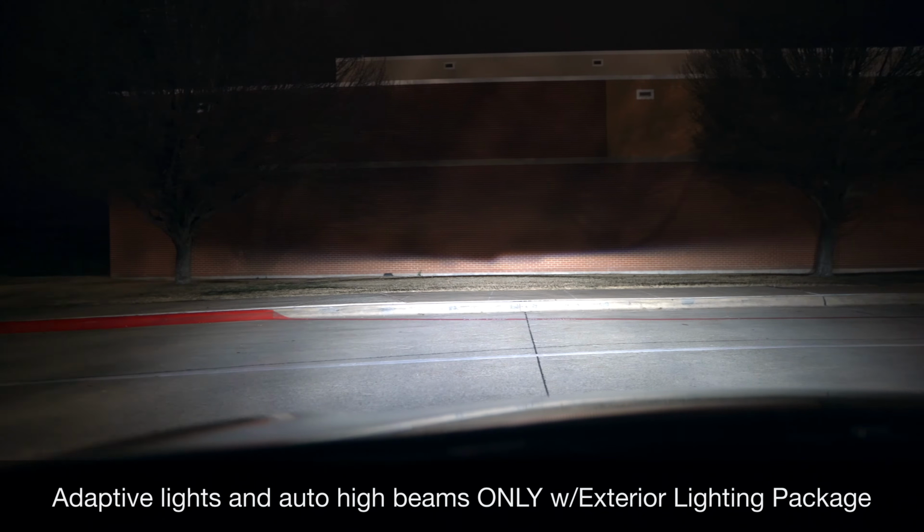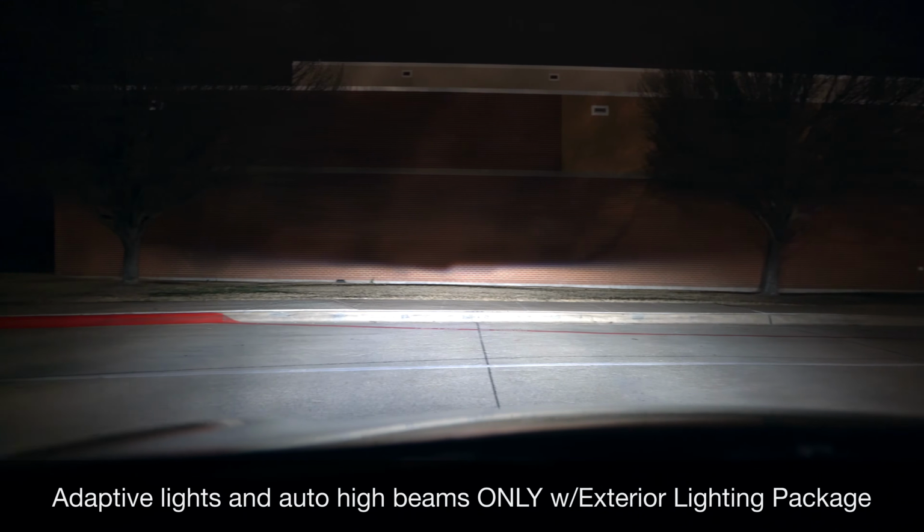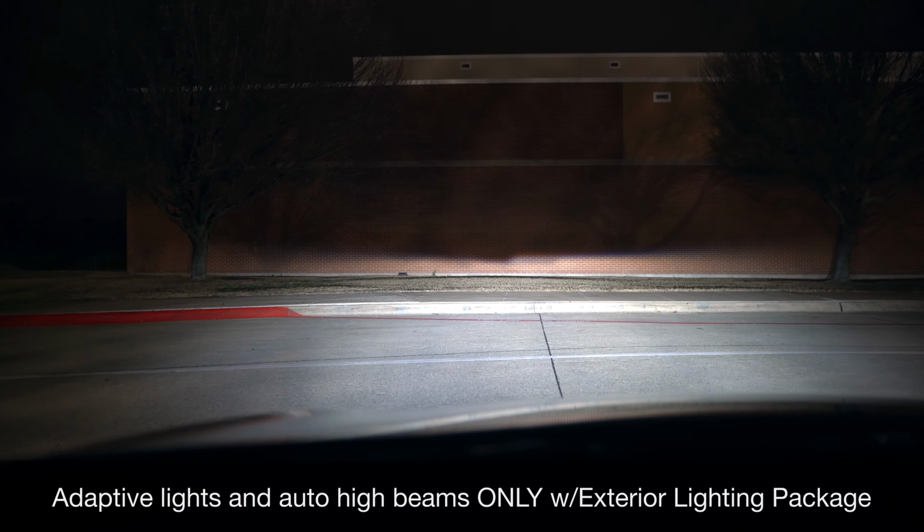There's one thing to let you know in just a second, but high beams are, honestly, they look pretty low. It looks like the brightest spot is not even really above the cutoff line of these headlights. So we'll test those out in a little bit, but if you want adaptive headlights, you can get them. You just have to get the exterior lighting package, which we do not have. That also means you don't get automatic high beams.